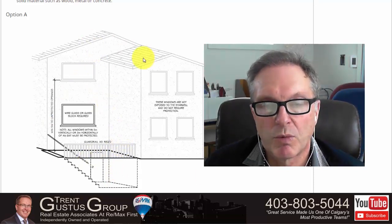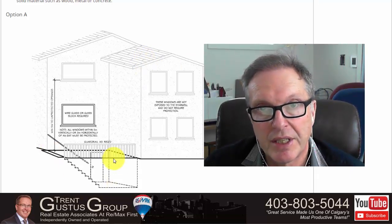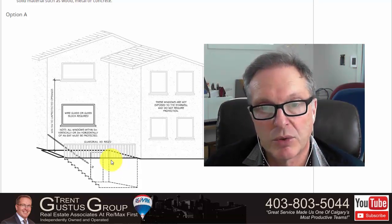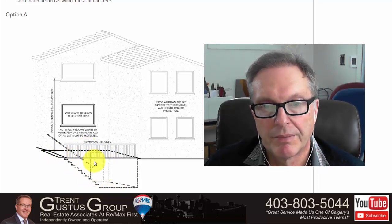We see this because the stairway doesn't work out for putting a suite in the basement, so people are digging out and putting an entrance down. These are pretty expensive. Usually I see these costing around $10,000-$12,000 for people to dig out the back of the house and then put this entrance to the back with a railing.